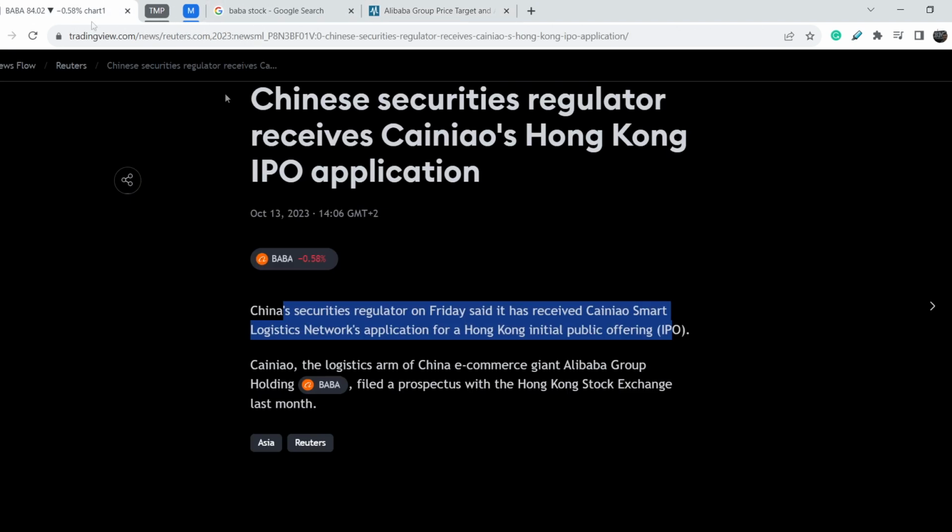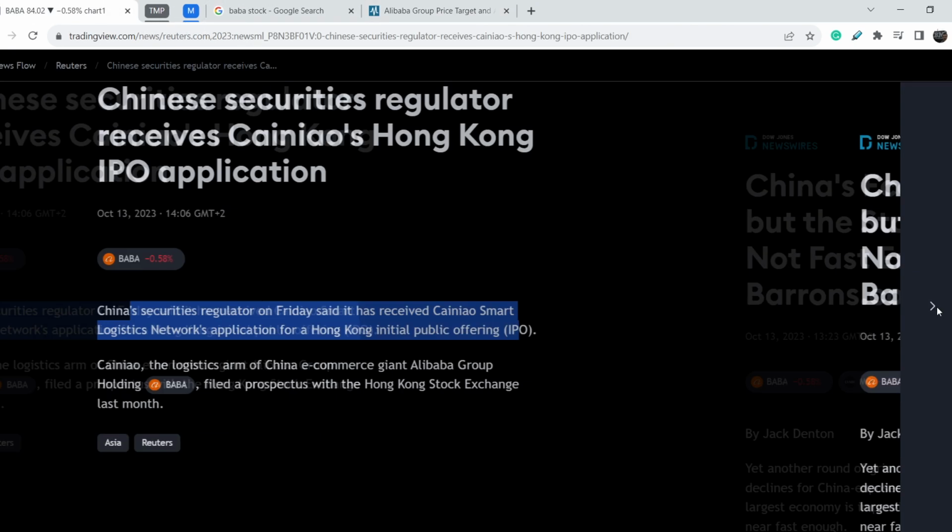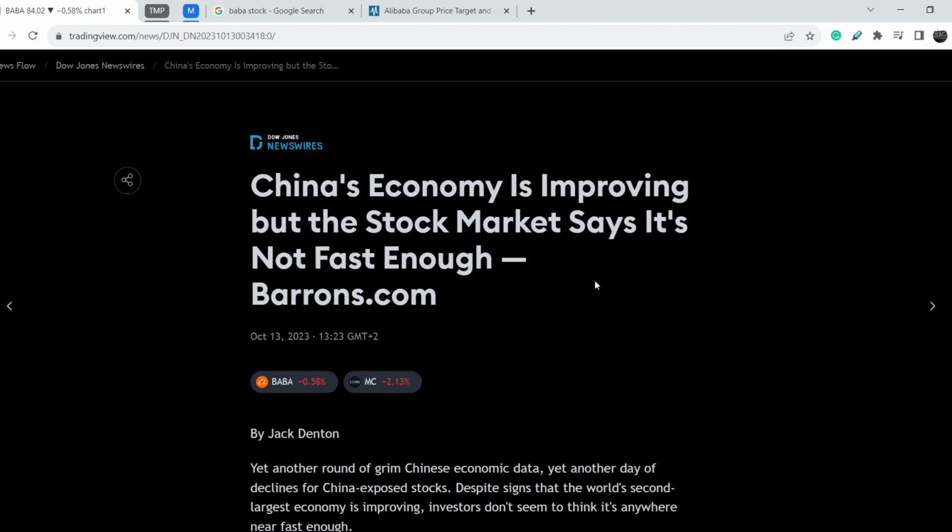So let me show you another news. Let me show you the second news directly related to Alibaba. It was also published on October 13th on Dow Jones Newswires, and it's titled "China's economy is improving, but the stock market says it's not fast enough."